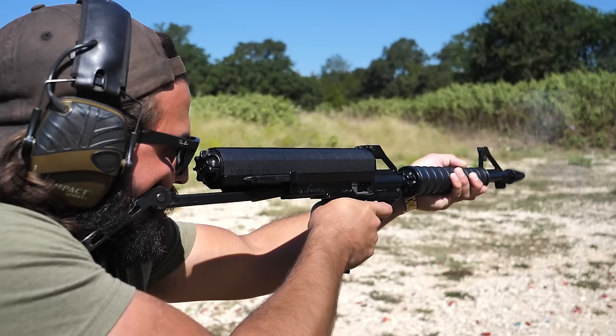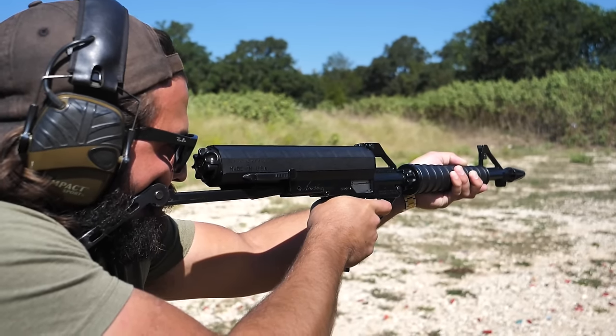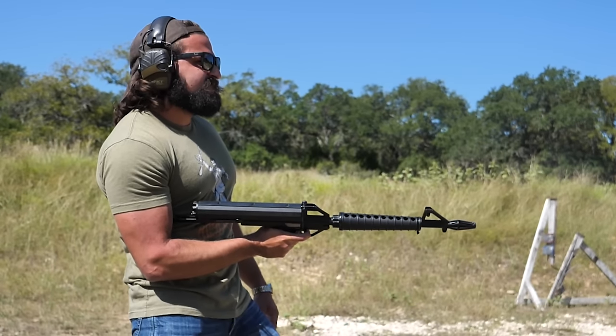So now to our next bit. You guys remember Calico, right? They make those weird helical magazine 9mm and 22s. I did a video on the Calico M100, their 22 with the 100 round helical magazine. Weird guns, they look like space guns, they made all sorts of weird shit, right?